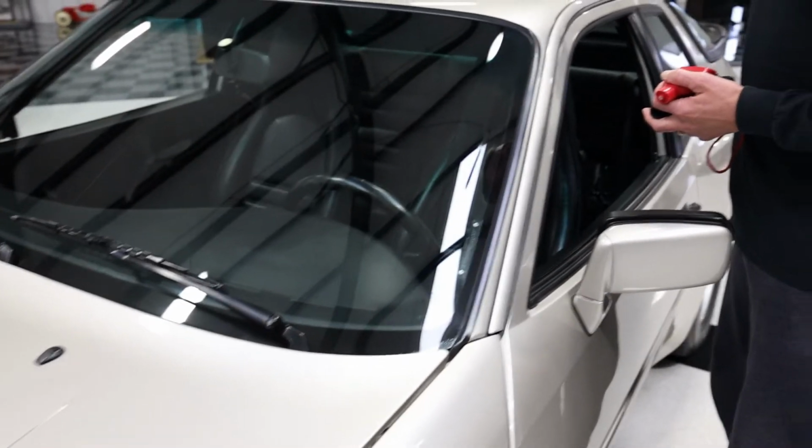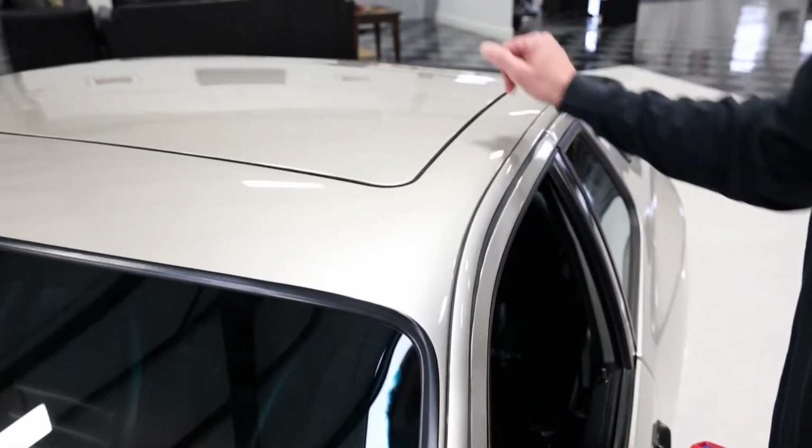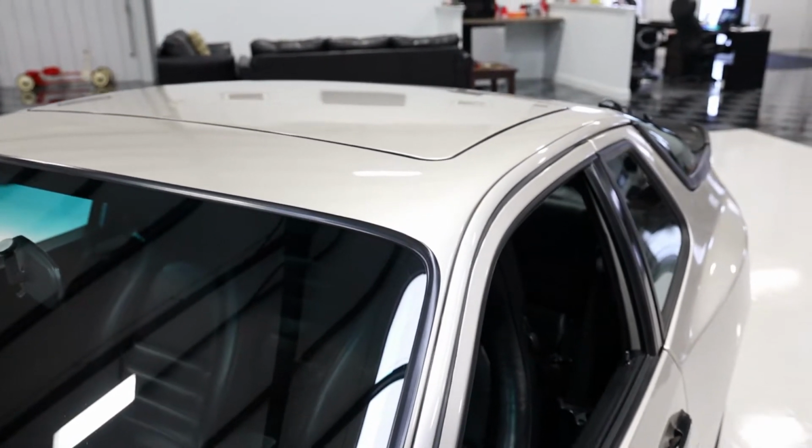As I demonstrated later in the video, this sunroof works beautifully. This does pop open with a button inside. It's kind of a nice feature. That was an option with this car.